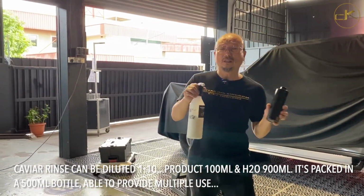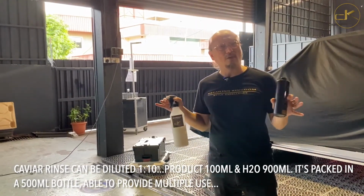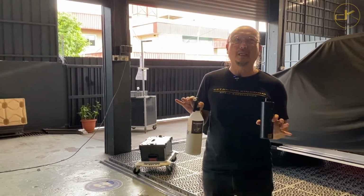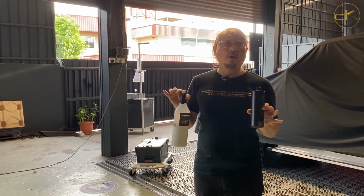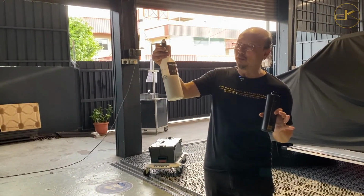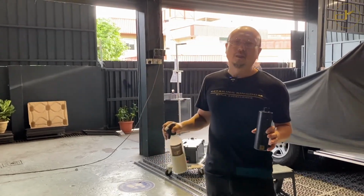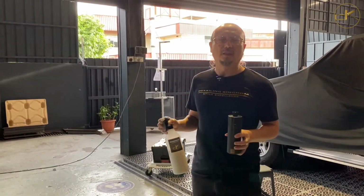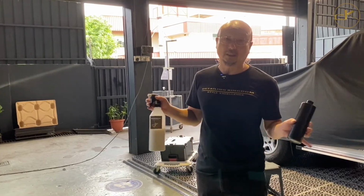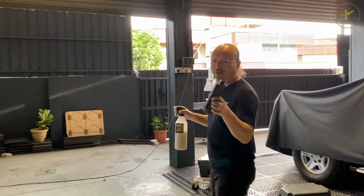As you could see just now on the video, on the Mercedes 123, the lime green, a little bit on the lighter side, we had washed the car, which was pretty dusty. We washed the car without shampoo, we didn't clay, and we sprayed this Caviar Rinse onto the surface and wiped it dry, and after that we did a test. You could see that the water beading and water sheeting was fantastic. So that is a good video example of Caviar Rinse.